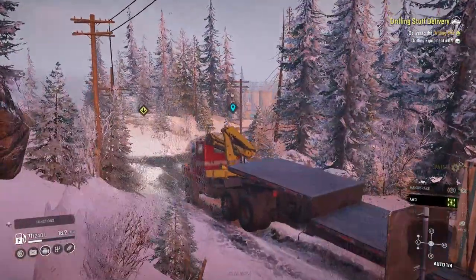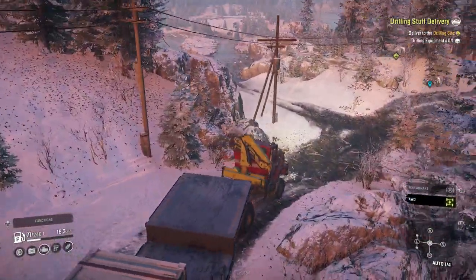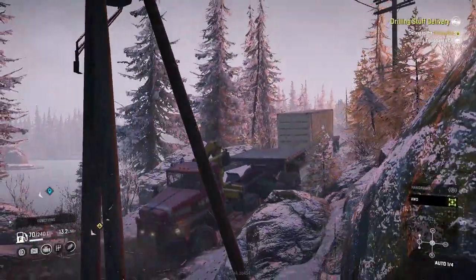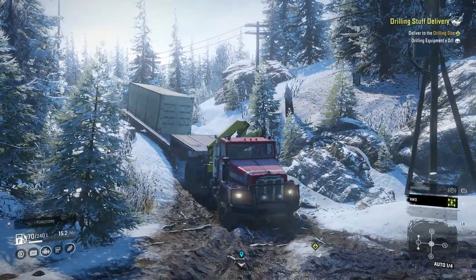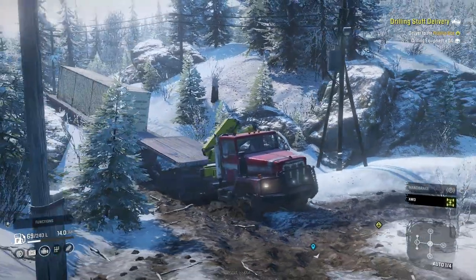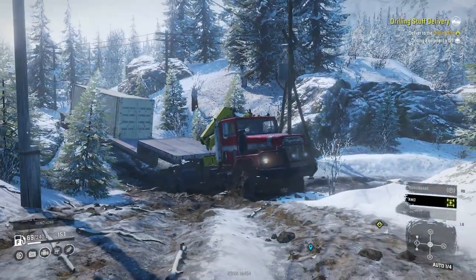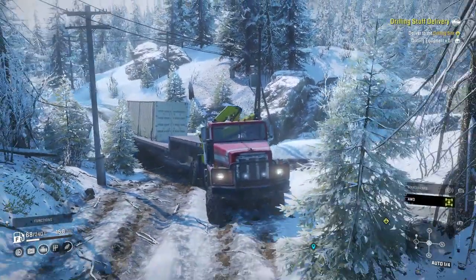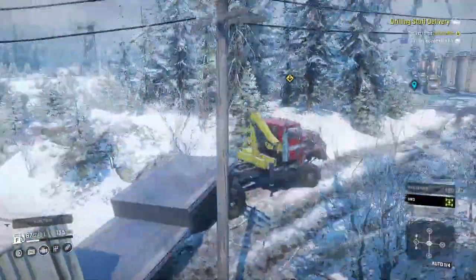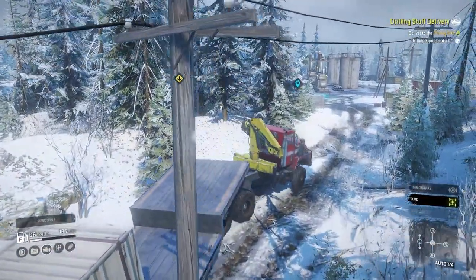How much further? I think it's right up there that we're going. Let's make it afternoon again so we can have a nice victory. And we are here, guys.